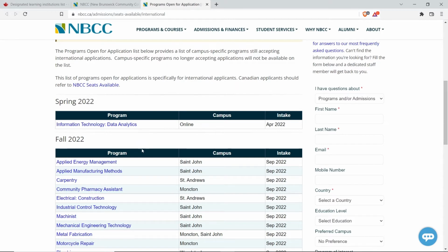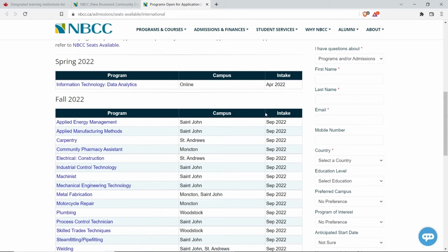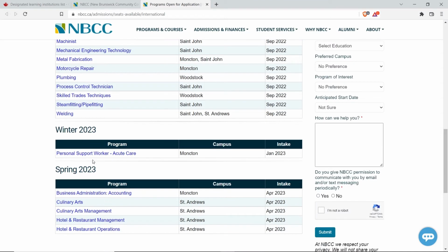So just to let you all know, these are the current programs still open that you can apply for. It shows you the campus or the mode of study, and then the intake. So you can see all this information.